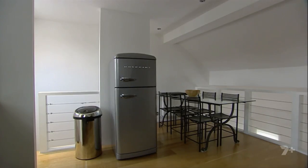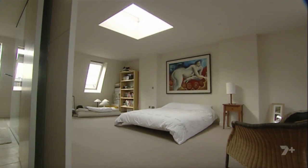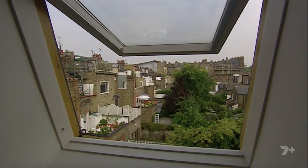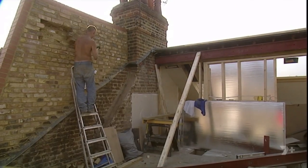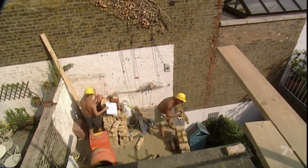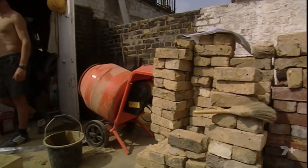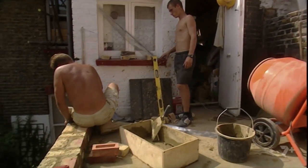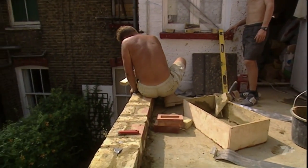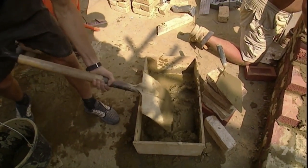And as a rule of thumb, older houses with bigger roof spaces are easier and cheaper to convert. With the loft conversion well underway, Jonathan's builders can finally start work on the small rear addition. He's creating a second bedroom here with its own luxury wet room. Jonathan's so far behind schedule that he needs to be able to just get on and get this development finished without any more trouble.